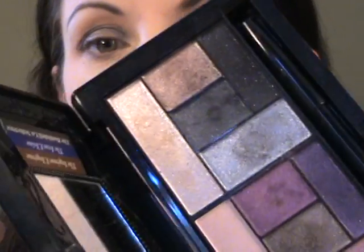Next, I'm going to take the dark gray in the center and this crease brush from Real Techniques and just do the crease. This brush is so nice. It's hard to believe it's part of a set that's so inexpensive.